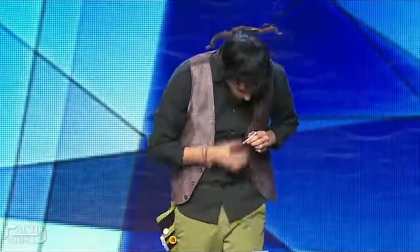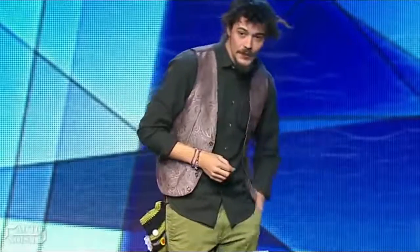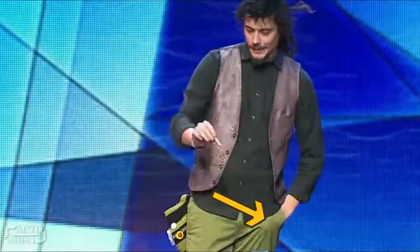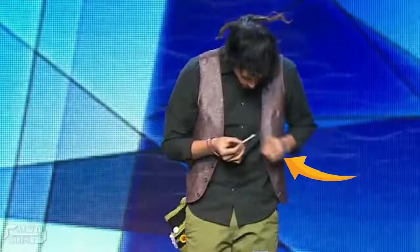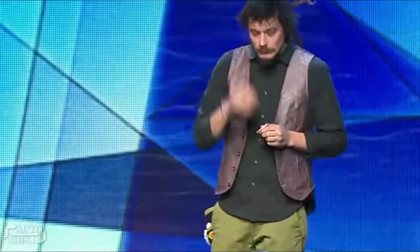Now, coming to the final part of the trick, how does that cigarette appear in his mouth? Well, if we rewind back the video, here you can see, just after introducing the cigarette to the audience, he puts his left hand inside his pocket. Yes, you guessed it. During this very moment, he takes out another cigarette from his left pocket and hides it with his left hand. Now, with the cigarette hidden behind his hand, he brings his hand up and inserts that whole cigarette inside his mouth.